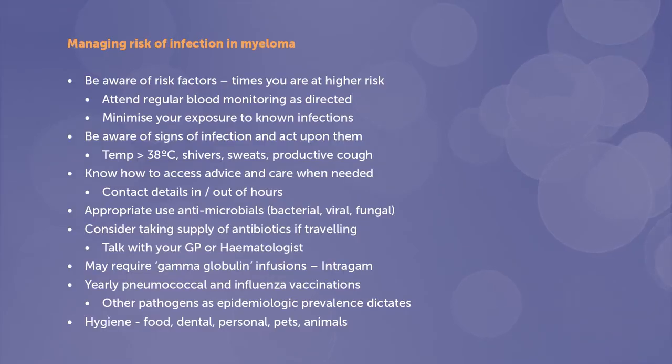Sometimes people have a lowered level of healthy immunoglobulins, and it can be useful for them to have regular infusions of a product called Intragam. This gives you some increased natural immunity and is particularly useful if you've experienced recurrent infections.